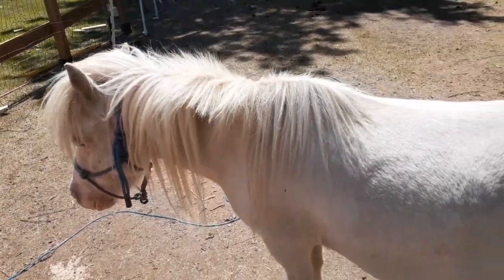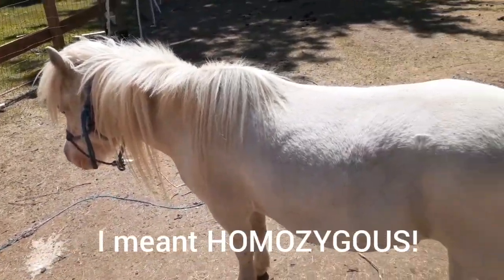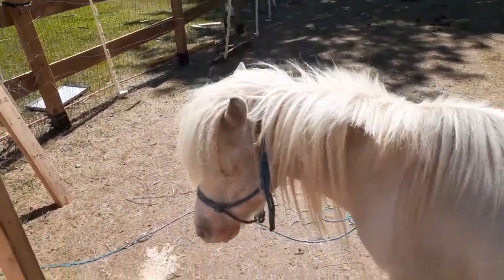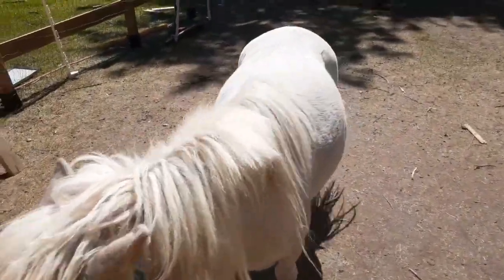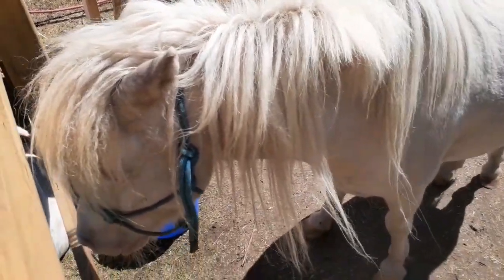So you do not have homozygous overo ponies, okay? If your pinto is an overo, it only has 1 copy of the gene. Don't breed your overo pinto to another overo pinto because there's a 25% chance the baby's gonna die. Very sad, don't do it, okay?